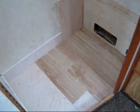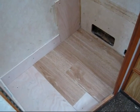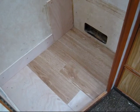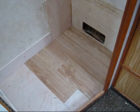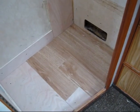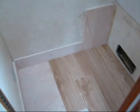Cheers. Well, I'm in the process of popping the floor down. It's just the cheap sticky-back stuff I got from Wix's. So I'm just popping this down, little grid effect. I've only got a yard. I probably need another one or two little pieces because I've put a sill round, as you can see.